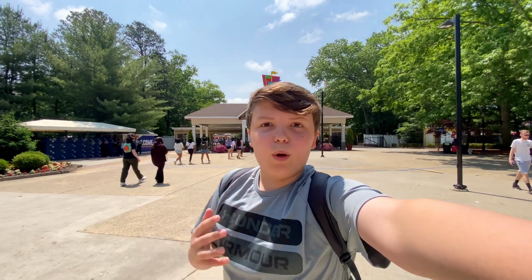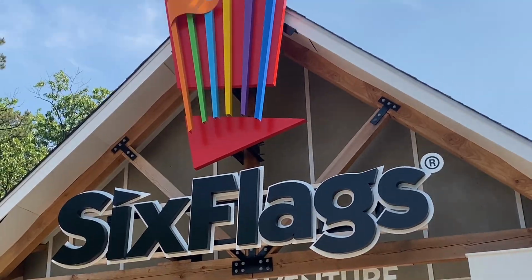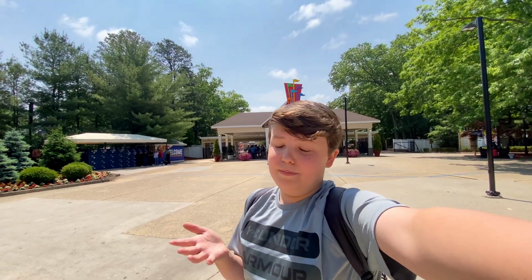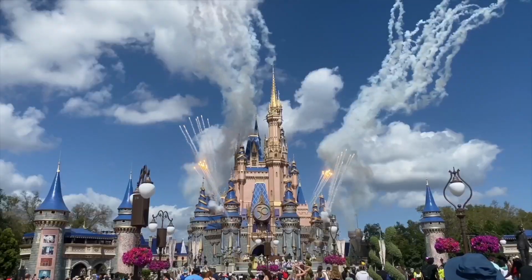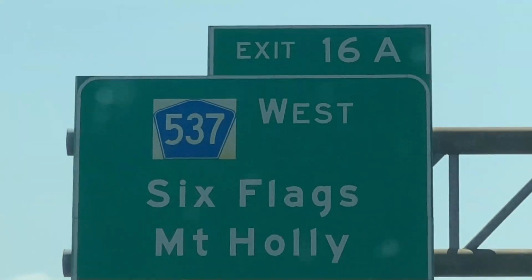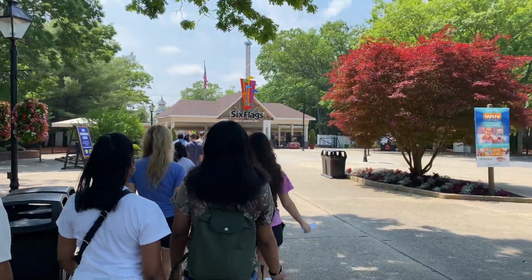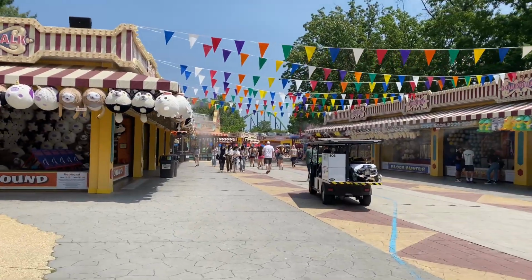About to ride the world's tallest roller coaster. We're here at Six Flags Great Adventure. Kingda Ka's in there. This is my first time and I am super excited. Let's get in there. There goes Kingda Ka.